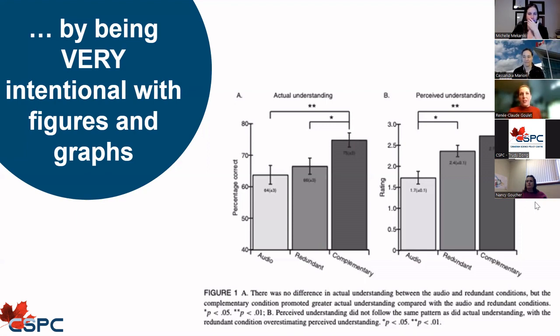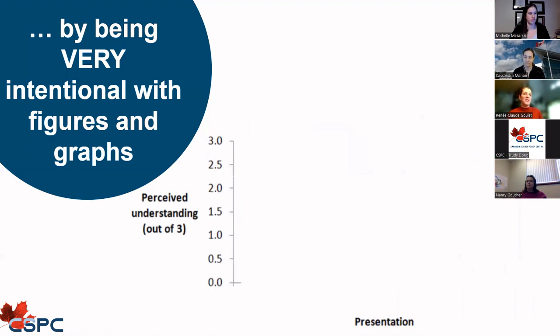So this graph actually just shows us perceived understanding by students based on if you have just audio, if you have audio and visual, and then audio and text, and audio, text, and a visual. Probably you didn't quite get that. So one thing we recommend is being extremely intentional with figures and graphs when we use them. Figures and graphs from papers are meant to take like 10 minutes to understand. We don't have a lot of space to explain a lot of stuff. But in a PowerPoint, if we're using them, we should draw attention to what we want people to get. So I'm going to drive my audience through this.